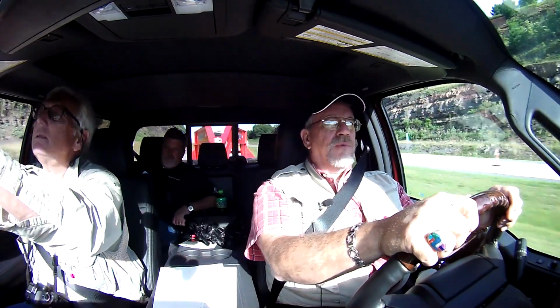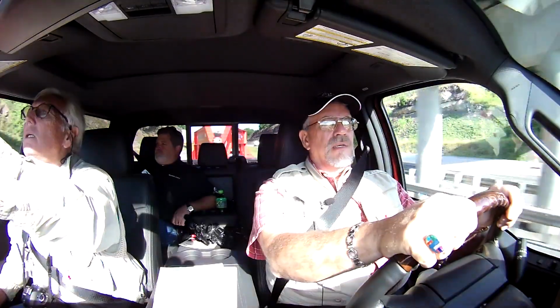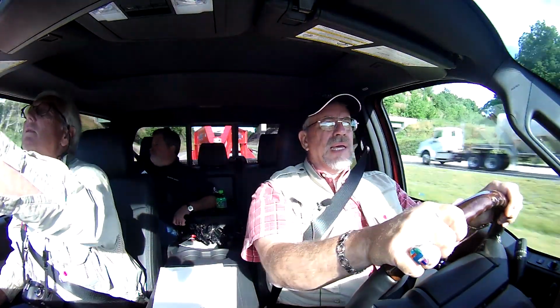So what is the boost range on this? How high does this new turbo go? It does not go much higher than the other one. You're up around 20 PSI. Okay. Nothing like what the 6.4 did. It was really high, in the high 30s, I think. Yeah, it takes a lot of fuel to make that boost.